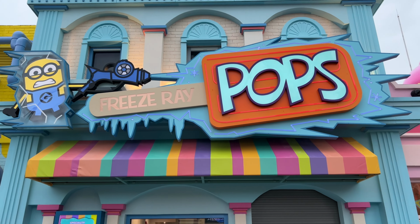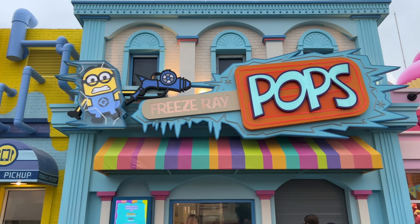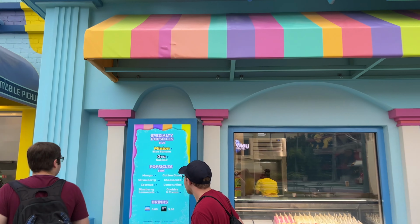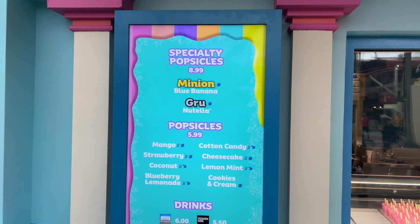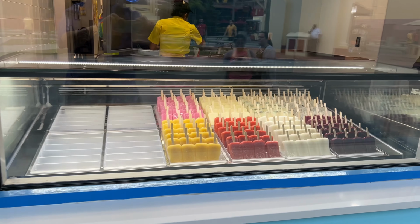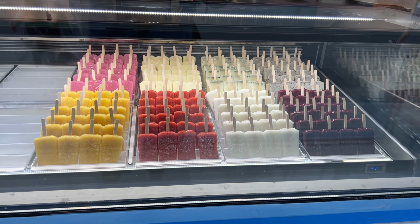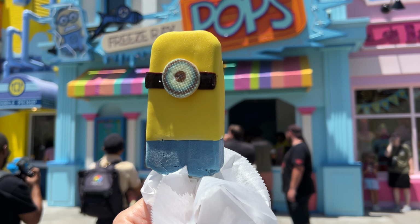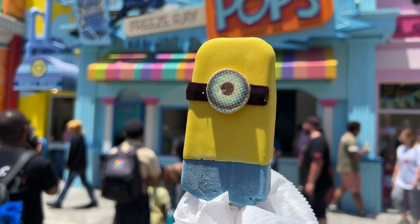Here is Freeze Ray Pops, which, I see the Minion up there looks very chilled. Very, very chilled. And it was quite the hot day. Perfect for a Freeze Ray Pop. And the prices are a bit high for the specialty ones. $8.99 for the Minion or the Gru version. And I will say, there's a Minion markup on like everything. So, Minion markup. I love that. That's what I call it, a Minion markup. That's the Minion markup pop right there.